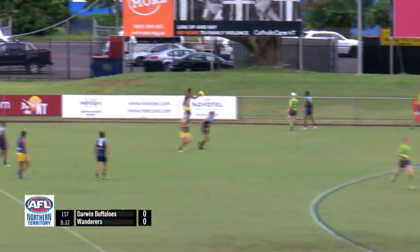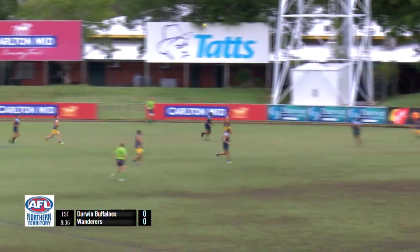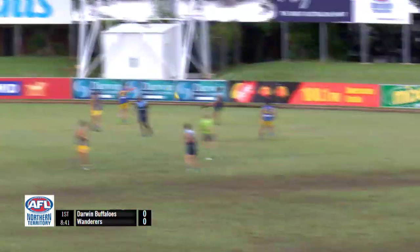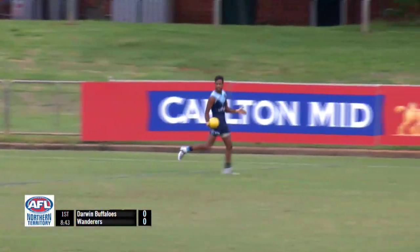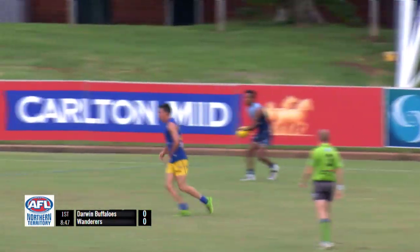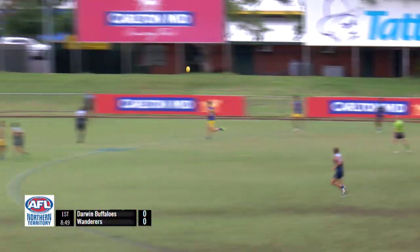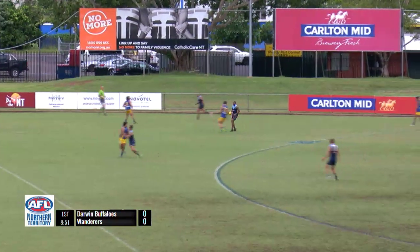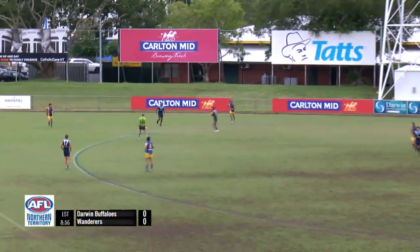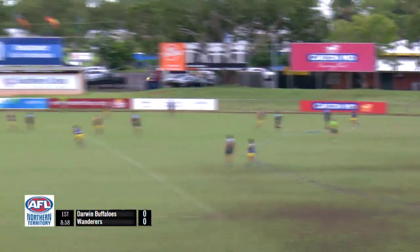No complaining there. Stevenson, boundary umpire was in best position. The ball flies back in, and a good mark there for Brad Stokes as he looks to move it quickly. Stevenson gets the pill back. Just weighing up his options, finds Savica. He's been everywhere early in this game. No scorers yet. Nearly 9 minutes gone in the first quarter.